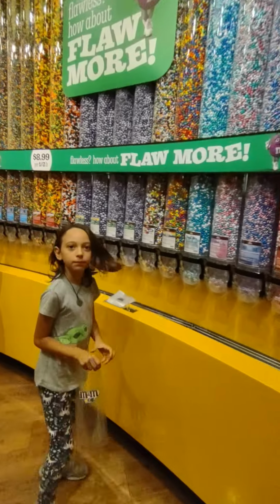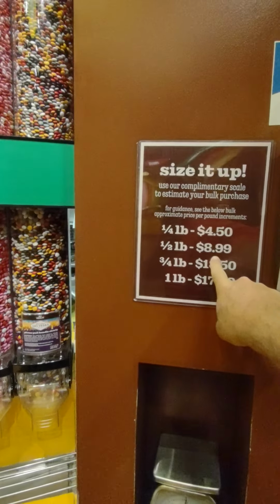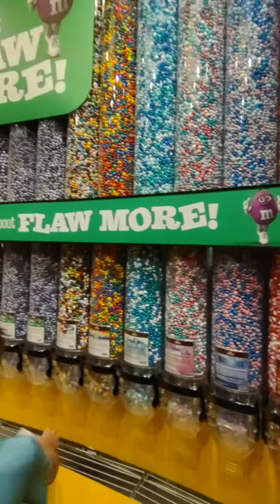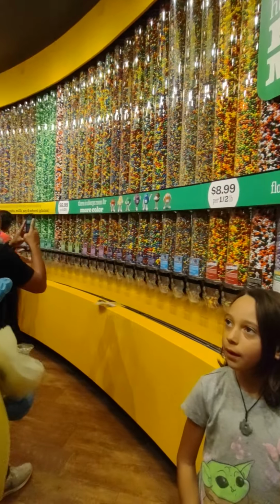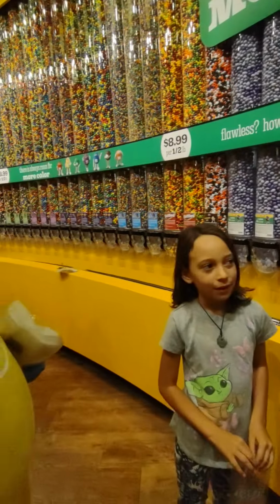Alright, you guys, get y'all some. Hey, where's the bag at? Right there. Look. Get you half a pound. So, just so you know, a bag can hold 4 pounds and be $60. So, a half a pound is about 3 inches in a bag.